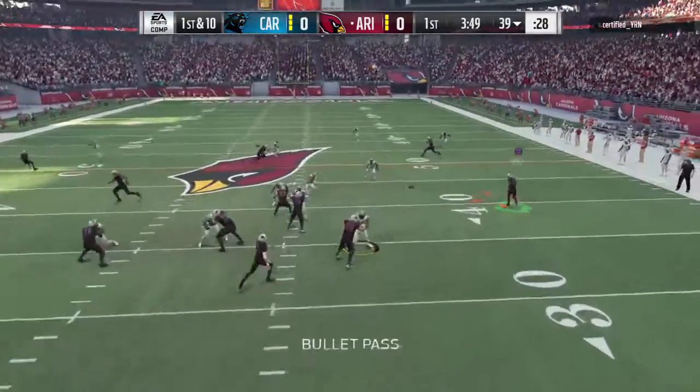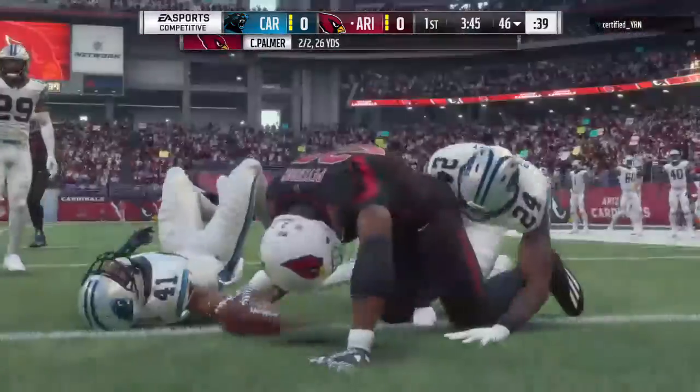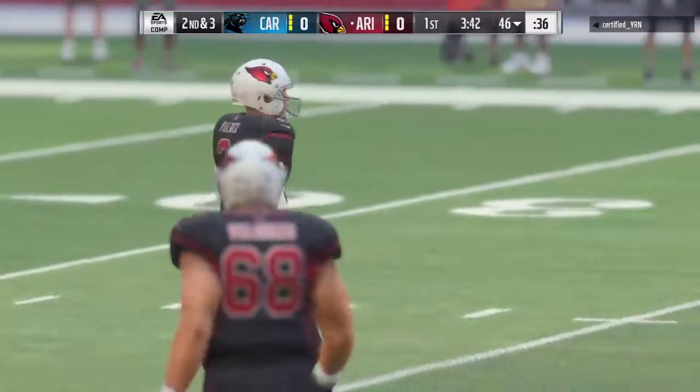On first down, it's Palmer. He's going to flip one out here to his running back. And he'll be taken down at the 46-yard line. It's a gain of 7, and it'll make it 2nd down.